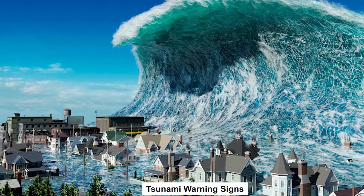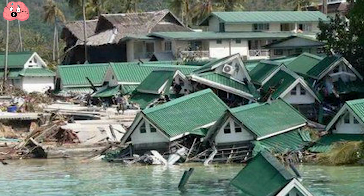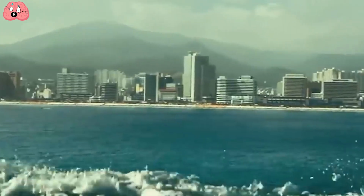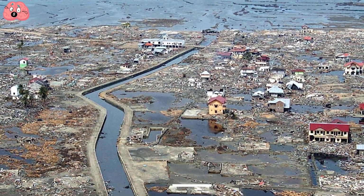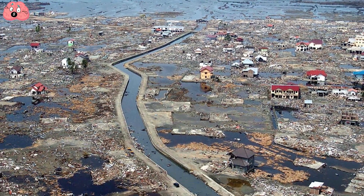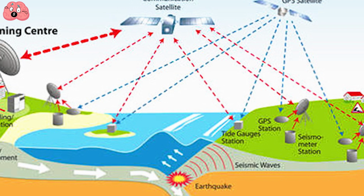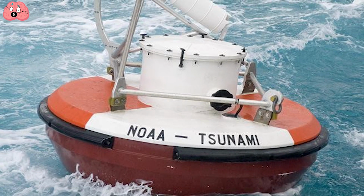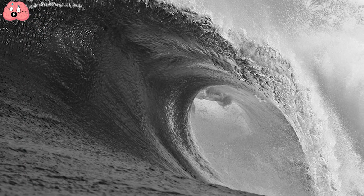Number 8. Tsunami warning signs. Tsunamis have been one of the most feared beach events since the infamous Boxing Day tsunami of 2004, which killed an astounding number of people with a final death toll of more than 250,000. Fortunately, tsunami warning systems have now improved, but many parts of the world still aren't equipped, and depending on the type of wave and where it originates, tsunamis can still strike without warning.